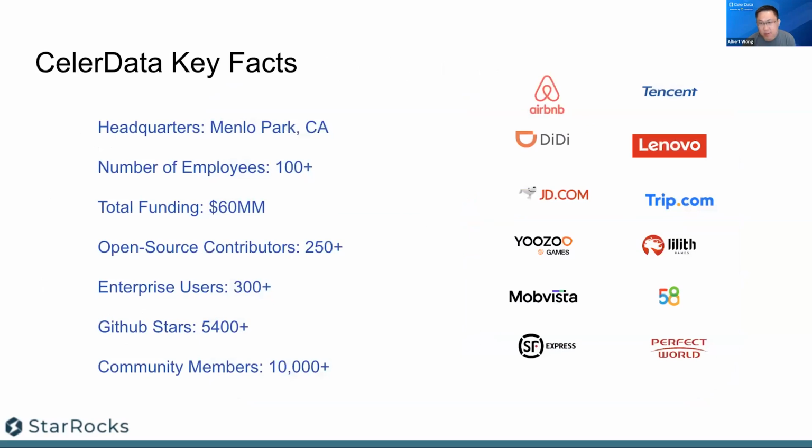Also, a little bit more about us. Obviously, we're VC funded for 60 million. We're based in Menlo Park. The only key thing I want you to see from this chart is that we've got about 10,000 plus members in our community, and I'll talk a little bit more about why that is so important, right?